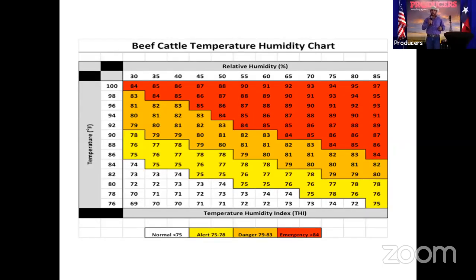So now we have a chart on the board here, and we can really see a huge part that humidity plays. The ambient temperature and the humidity come together to create our temperature humidity index. So we may think it's cool outside, but that may be a different story for our cattle herds. If you can read this, I'm not sure how clear it's coming on your screen, but on the left-hand side, you have your temperature, and then on the top, you have your relative humidity. You can see as the temperature rises and the humidity rises, our temperature humidity index increases as well. Most of this chart, except for some of those cooler temperatures, is in that alert stage. We increase to danger and emergency stages in a hurry.